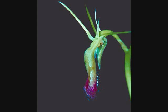Could you imagine 20 flowers of that? And I doubt that they all open at the same time. It's probably successively, but that's really... All right.